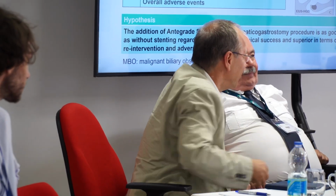I prefer the other one because the duodenum is a tough organ. If you have a complication with the duodenum, you have a real problem. If you have the stent between the stomach and the left liver lobe, it's okay. But for me as a surgeon, a complication in a duodeno-choledochal stent can cause more problems than a gastro-hepatic one.